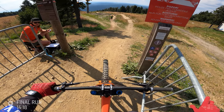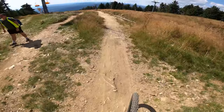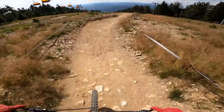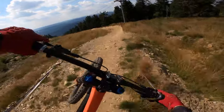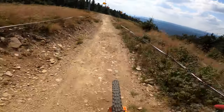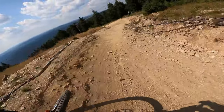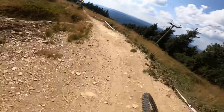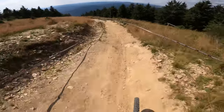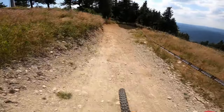So here we are, final run of the day. Pretty fired out of the gate. It was pretty windy on top, so I had to speed tuck a little bit. The top part was really fast. Pretty nice bike park-y turns over here. Trying to keep balance between speed and good line choice.